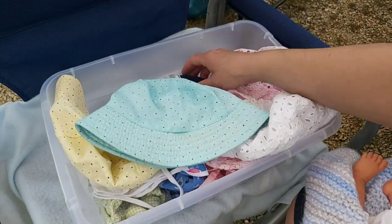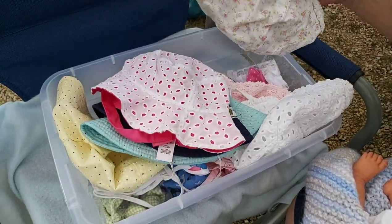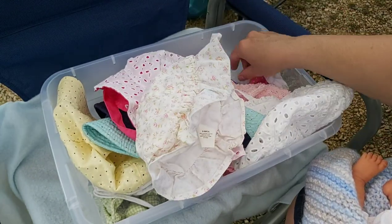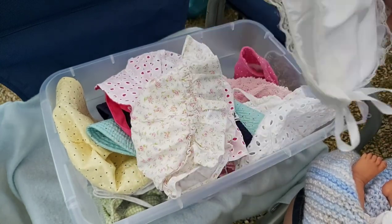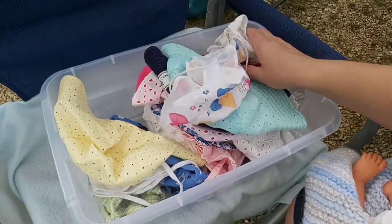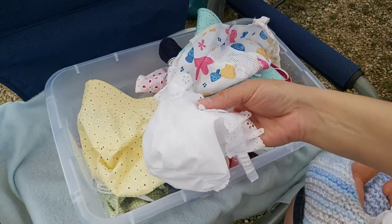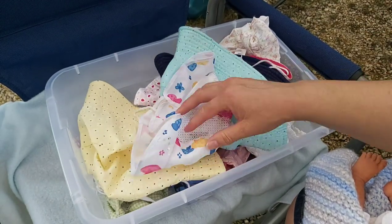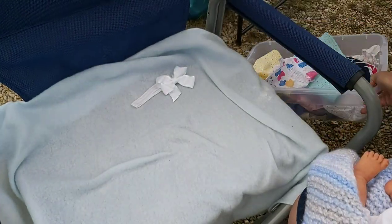I have lots more in here. I have these bucket hats, which I really love. Here's a boy's bucket hat. This came with an outfit. It's like a bluebell hat, I guess. Ooh, here's a pretty bonnet. Try this one too. There's mostly bucket hats in here. Ooh, what's this one? Another pretty bonnet. Try that. Okay. I bought most of these from a thrift store, a secondhand store.